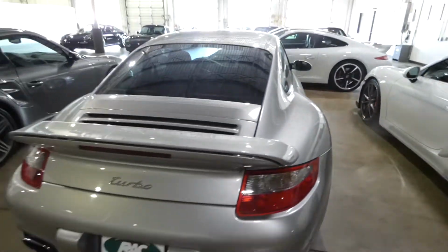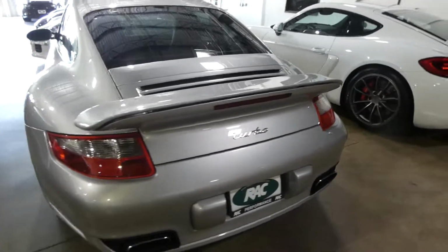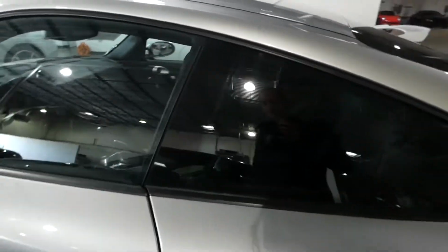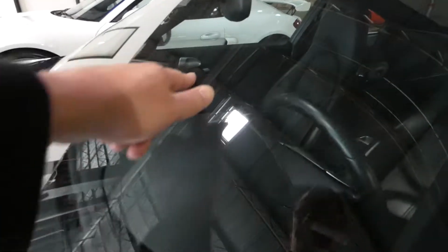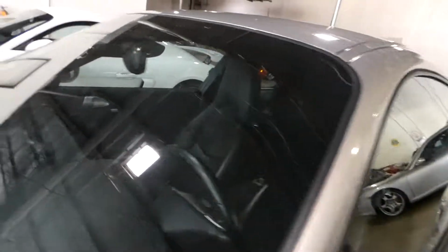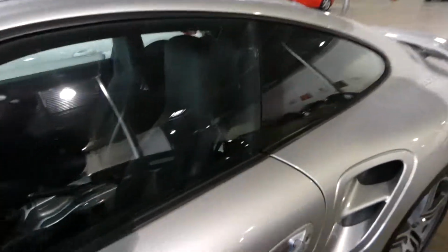So she looks really nice. I love the wide stance of these in the back. Wide hips. The turbos are awesome. The glass looks good. Let's see, did I just miss something? Nope. Glass looks good. Windshield: I don't see any cracks or chips out of it. Just, again, probably those little sand pock marks that happen just as a result of driving the car.